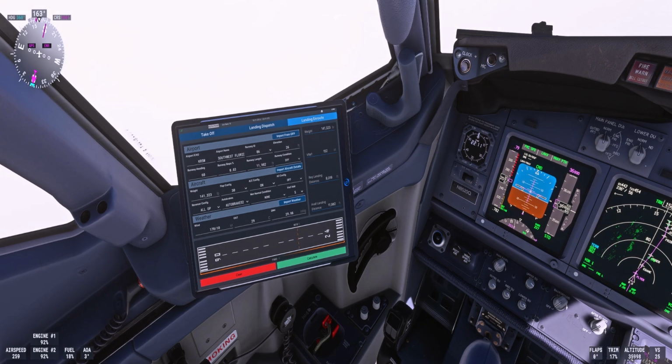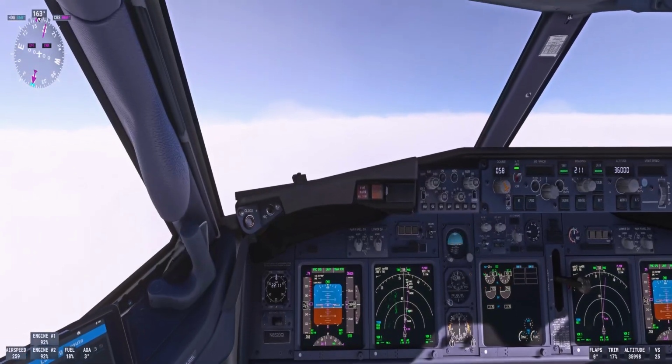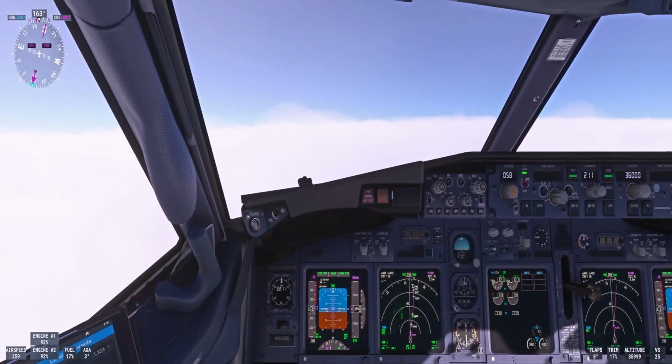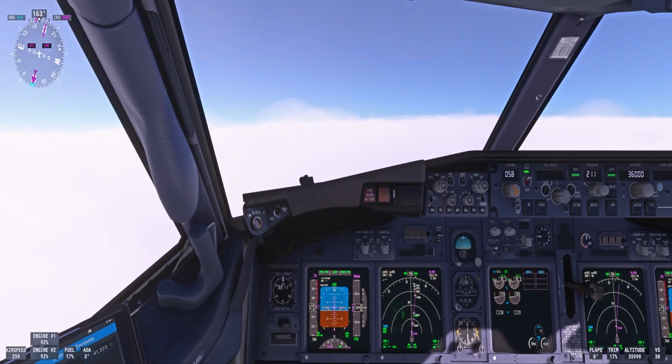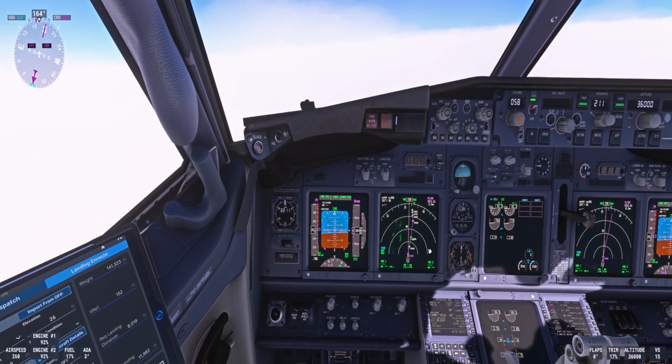Are you ready for the approach brief? Okay. The arrival routing will be by the ATC assigned STAR, complying with all published speed and altitude restrictions. For an ILS approach, planning a flaps 30 landing. Final approach fix altitude is 1,500 feet. Decision altitude is 227 feet. Missed approach altitude is 1,000 feet. Taxi route in will be as assigned by ATC.